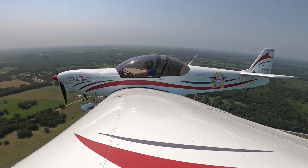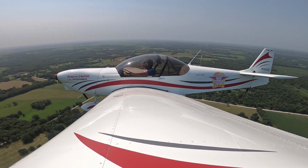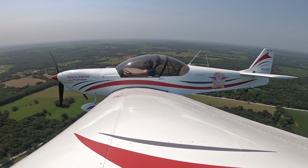Area traffic, Start 60 Papa, 3 miles to the southeast. It's going to be inbound, left downwind 18, full stop exiting.